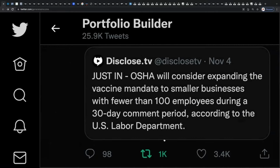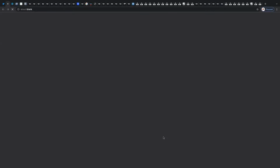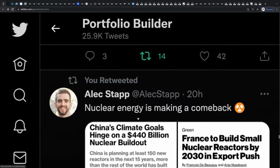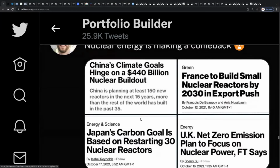The OSHA rule got pushed to January in terms of coming in on employers with over 100. Now they're talking about going after smaller companies next. Boy, oh boy. As far as strength in labor, pretty much across the board, except for the government. So pretty universal recovery in labor. So I like that print. If you give me prints like that every month and start to push towards 700,000, we're going to have to change our look at the markets. So we'll keep a close eye on that.